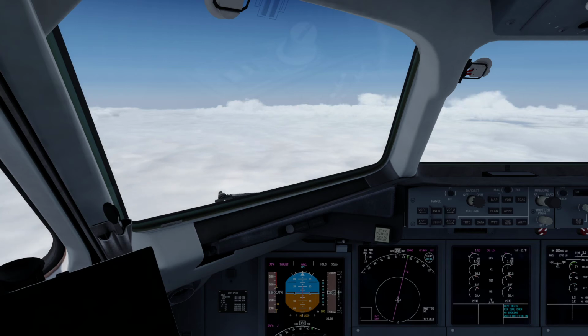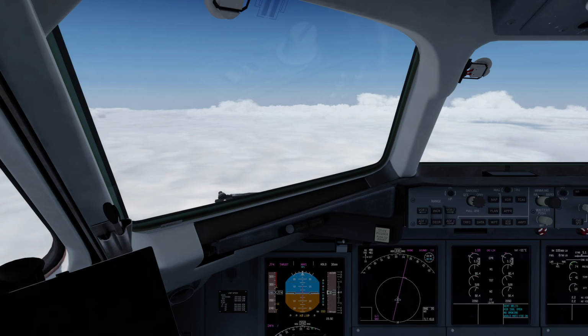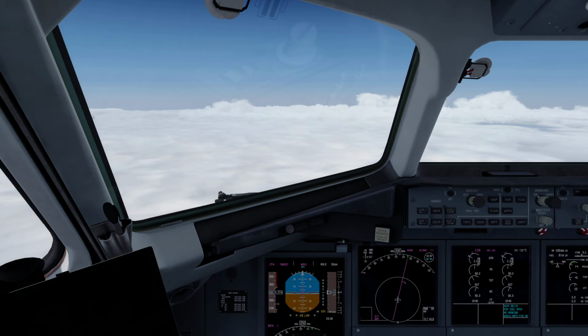JetBlue 75305, cross 27 right, join Mike at ground point 75. Cross 27 right, ground point 75, and 1828, cross 27 right, join Mike at ground point 75. Tech, EVGA to Victor Loop. Departure Delta T95 Heavy.